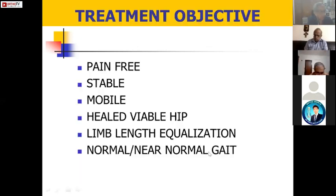The objective is to achieve pain-free, stable, mobile hip that heals with a vascular head, limb length equalization, and patient should have normal or near normal gait. That's the objective, and that's very important. And that is what you should aim for.